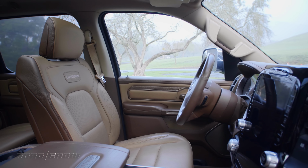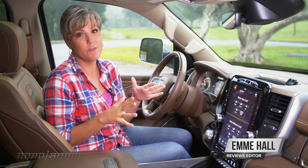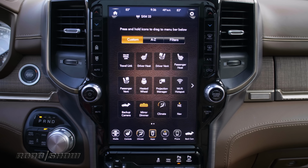Tech check into all things techie in the Ram 1500. Now, if bigger is better, then the 12-inch screen here in the Ram 1500 is the king of all infotainment. And what's even better, it's running Ram's excellent Uconnect infotainment system.